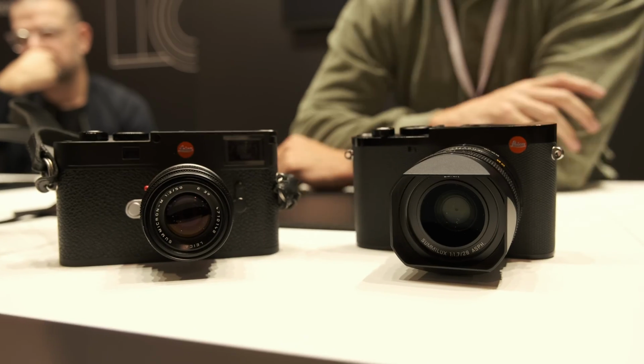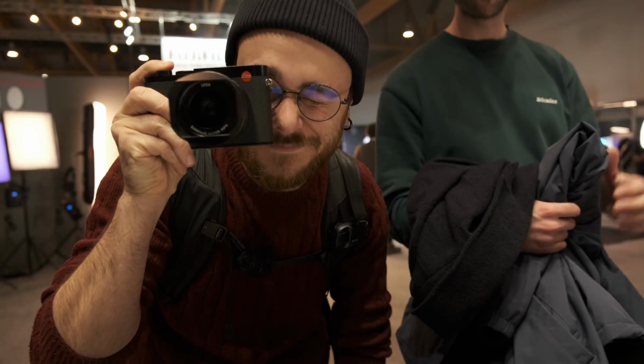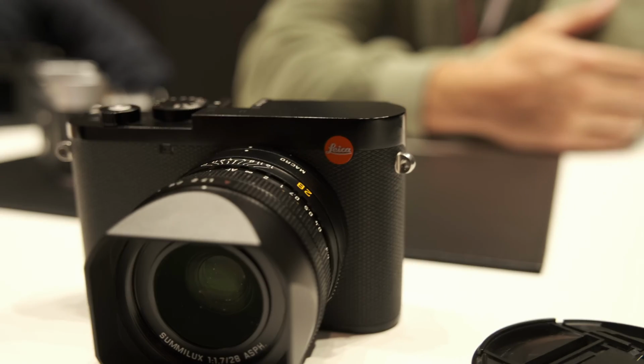And after that I visited the Leica stand and I tried a Leica for the very first time in my life. How do I look? And as much as I'd like to say that you don't need a Leica, and you definitely don't need a Leica, I don't need a Leica, but I would still want a Leica. I don't know, there's something about it.